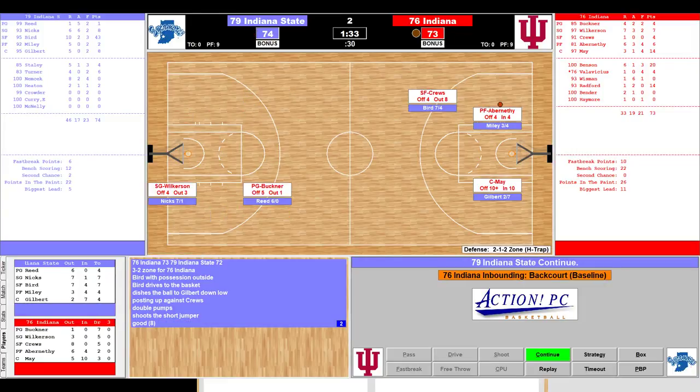Who? What happened there? Who got that? Gilbert! Double pump shoots a short jumper. So Gilbert scores in down low. And Indiana takes a 1-point lead, 74-73. What a ball game here. Minute 33 to play. Again, we'll stay in our 2-1-2 zone half-court trap.